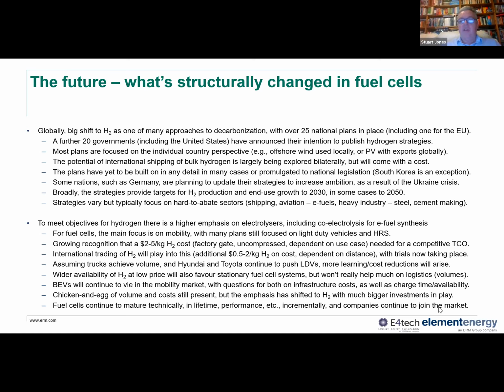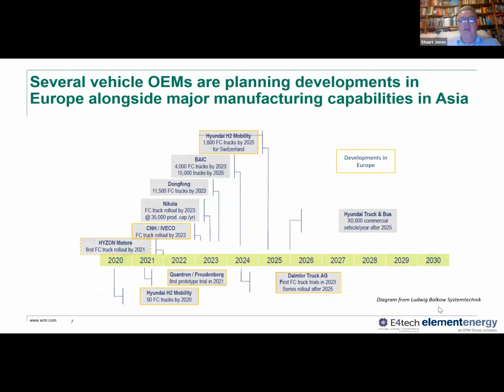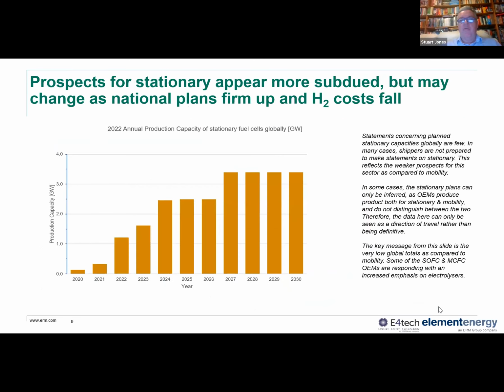Just to show you what is in the rest of the pack, but not talk through it, very quickly, so you're aware of it. There's a slide here giving the numbers from FCIR. There's a slide here telling you some of the major investments in capacity by some of the OEMs. There's one here about production capacities relating to mobility, and we see very briefly that very large production capacities have been set aside for mobility, but the equivalent for stationary is very small, and the story is given in the slide.